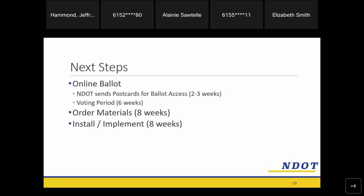The question is, how do we know who's voting and are they the right people? We do the best we can with voter security. We put a little code down on the bottom of the card when it goes out, a randomized code, just letters. When you go in there to vote on the website, you'll type that code. That lets us know at least that the vote came from the right mailbox. So hopefully we don't have to go any further than that. But it's worked well so far.